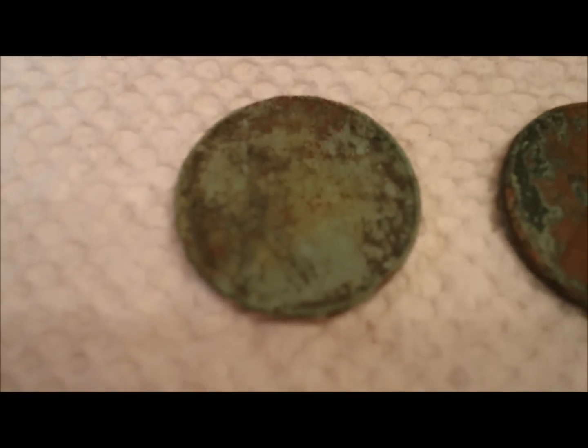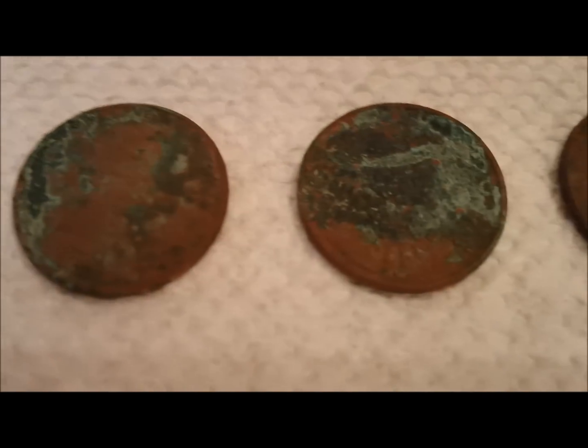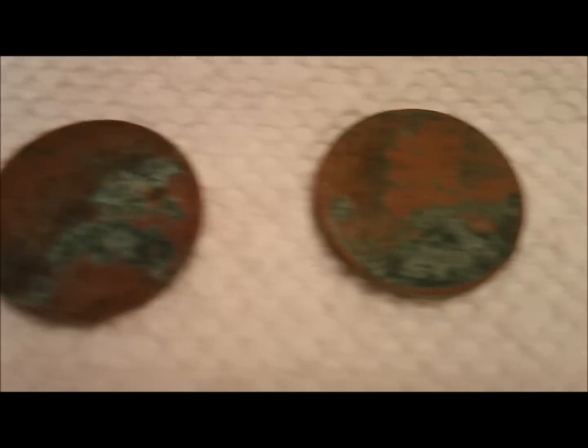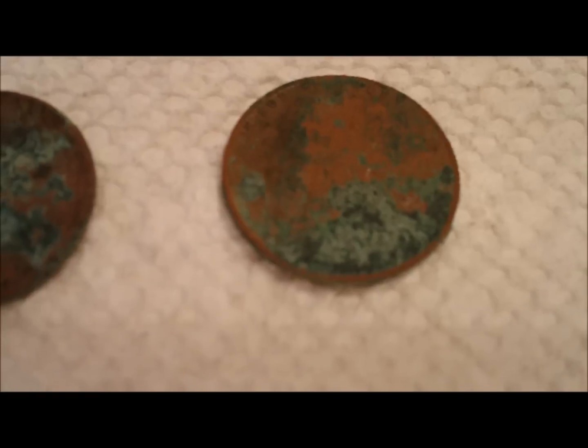Did end up with 5 wheat pennies. I don't know if you'll see the dates on it, but that's a 1944, 1946, 1952, 1953, and then one other one that I cannot see a date on at all. It's just completely covered up with that green growth on it.